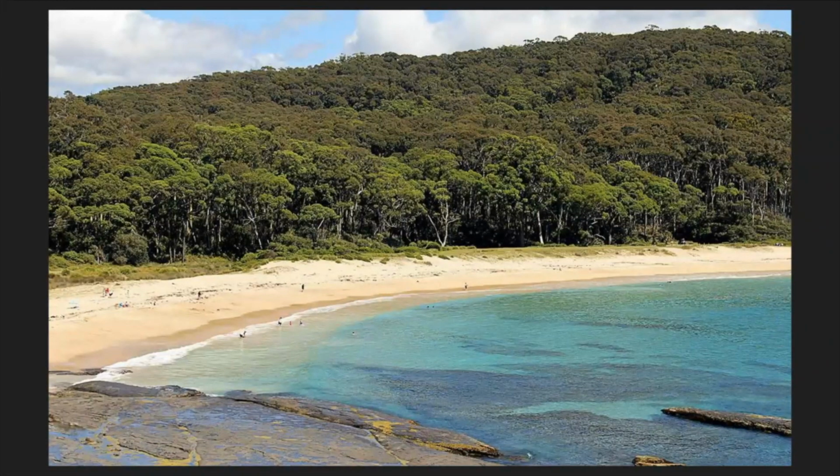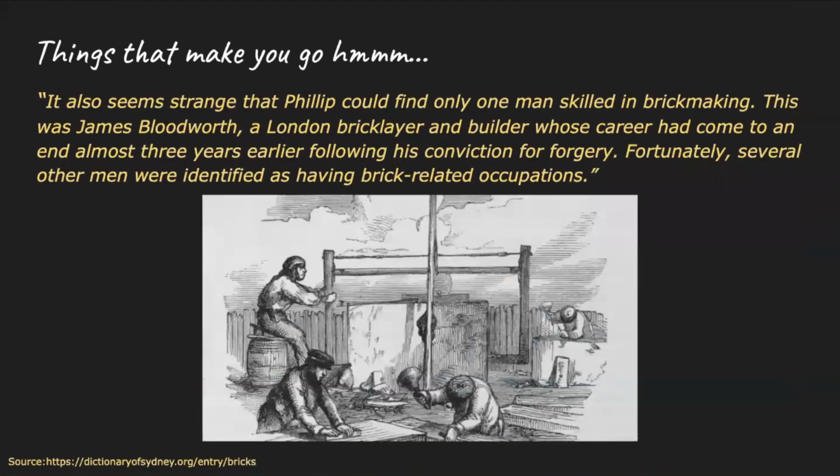And to add insult to injury, Captain Phillip also forgot to plan for the people who were actually going to start the building of the colony. And this quote, once again, comes from the Dictionary of Sydney.org website, and it shows that they had, in the end, just a handful at best of convicts that were even remotely skilled in brickmaking and laying.